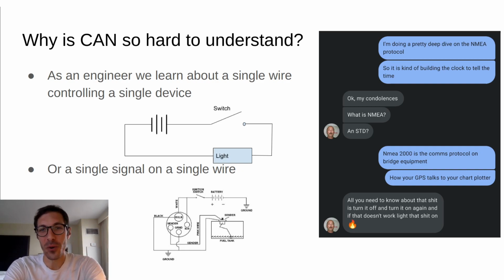So again, we sit on the shoulders of giants. But when I learned about electrical systems, it was kind of basic, right? You had some sort of thing that you're controlling on a wire, and you had some sort of thing that's controlling it. A switch and a light is a good example of a single wire controlling a single device, right? One signal on a single line.